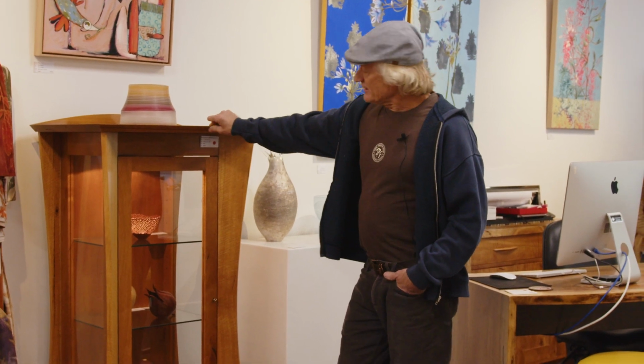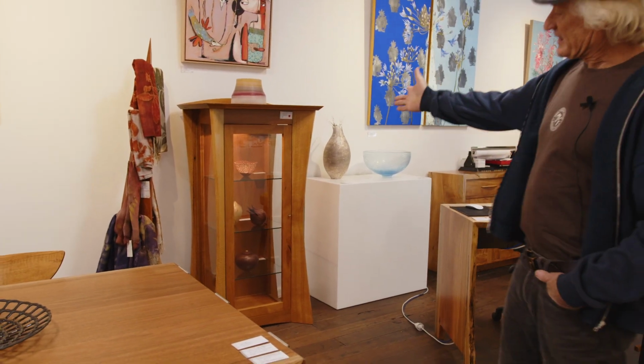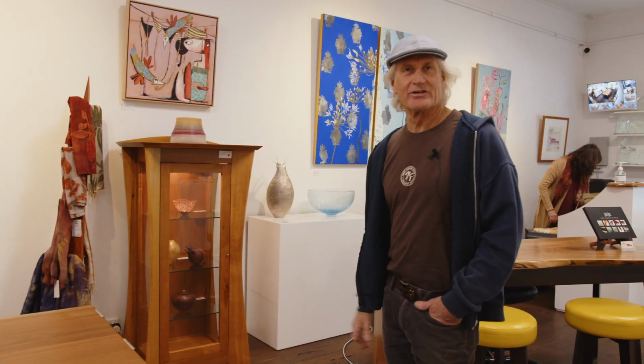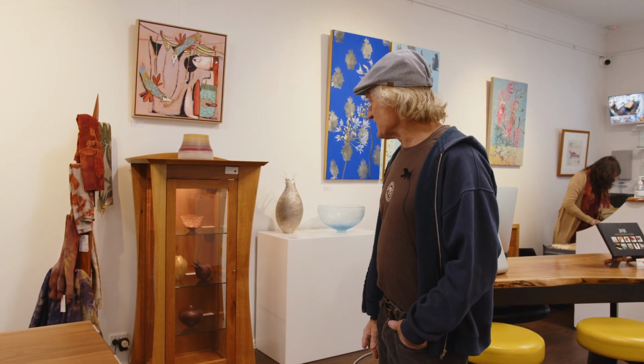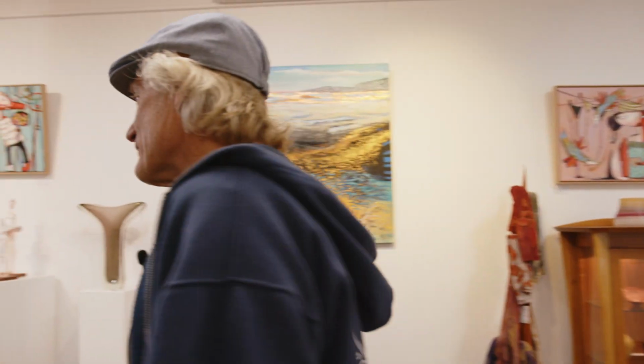Maybe 30 years ago. Again, it was a commission for a customer, and then it became a product that we've made, and we've actually used that display cabinet to show jewellery and sell a lot of work for the last 20 years, and it's just been bought by someone in New Zealand, so that's going to fly across the Tasman and live in Kiwi land. That's pretty exciting. Oh yeah, come on up here.